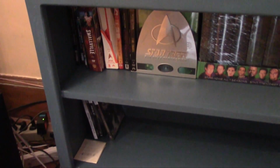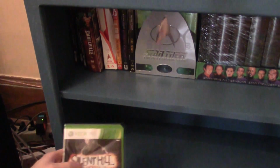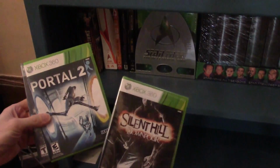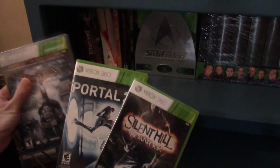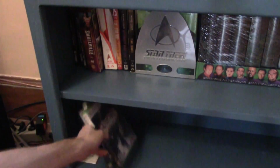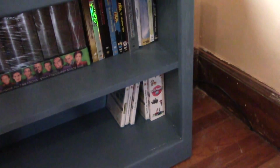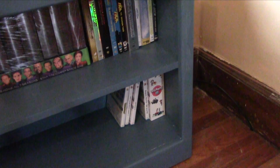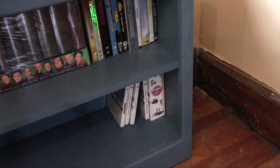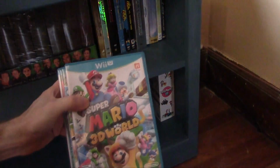Now this bookcase, which is also the first thing I've ever painted outside community theater, holds my video games, which aren't that many nowadays because most of my games are digital downloads. But here are my 3 Xbox 360 games, which I have on disc, bought at retail. And then over here are my Wii U games, and I actually have more of those on disc than I have Xbox 360. I keep them in chronological order, the order in which I got them.